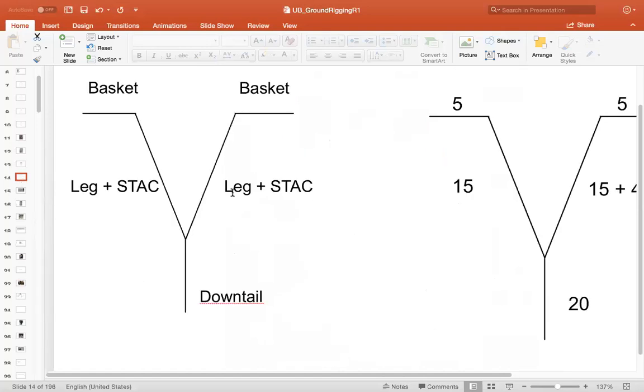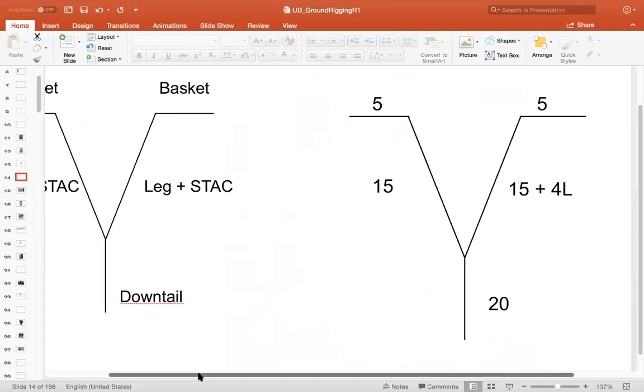So hopefully that's clear. And just going back to this, just to give you an idea of what the symbols look like, that's what you're going to see on the floor. And what they're saying in this particular rig, it's a bridle. I got a 5-foot basket on each leg. I got a 15-foot leg on the bridle itself. And I have 4 links of chain, and it's going to be stack chain, sometimes referred to as deck chain, incorrectly, I might add. But it is stack chain, and it's long link chain. And they want 4 links.